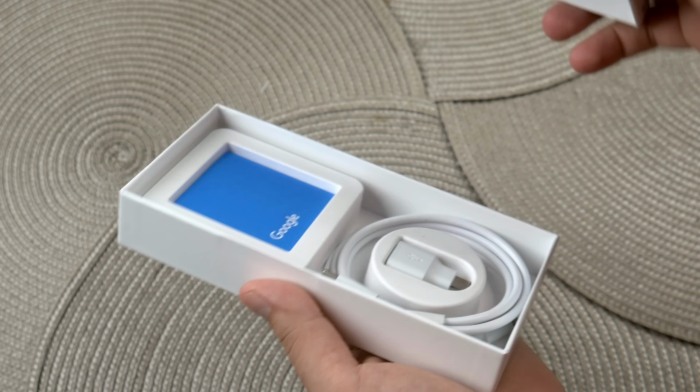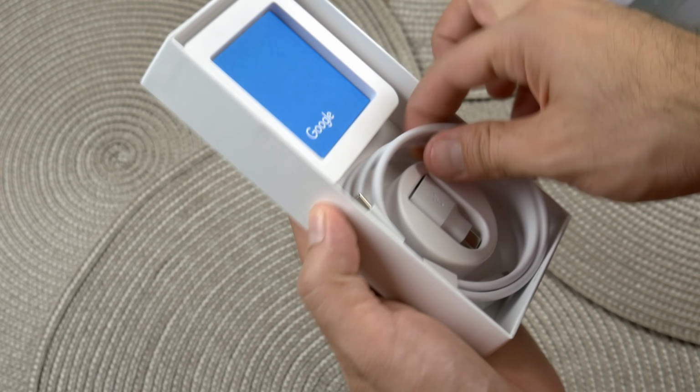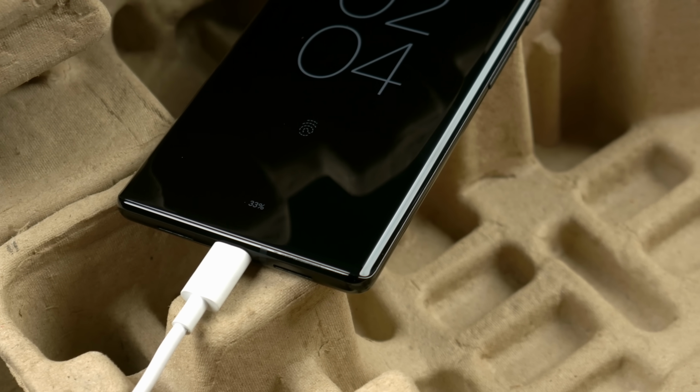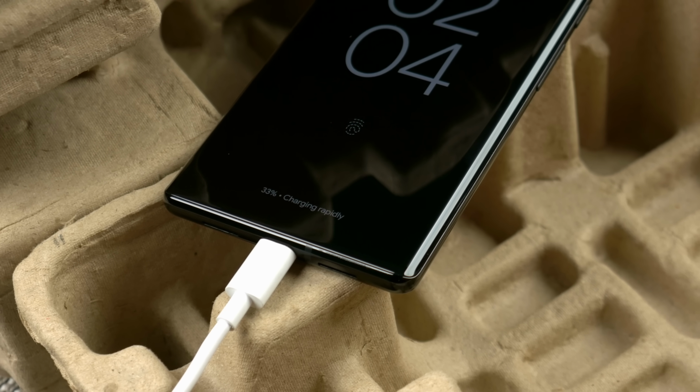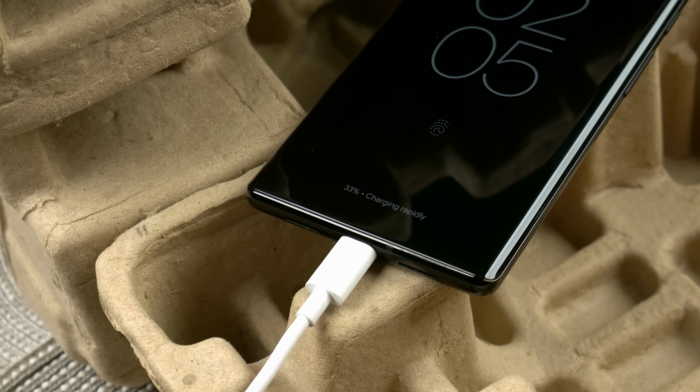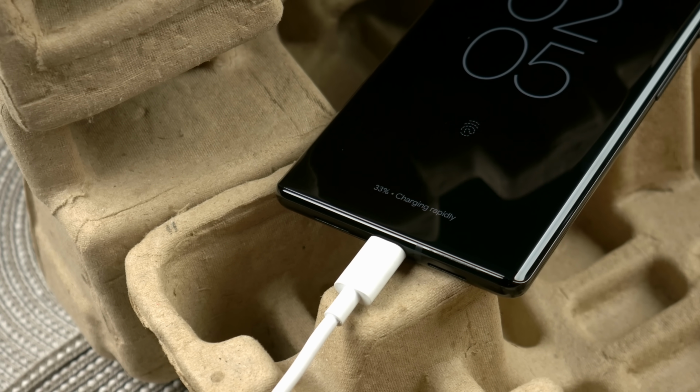It's worth noting that the Pixel 6 Pro doesn't come with a charge adapter, but Google does sell a 30-watt charger meant to be used with this phone. The thing is, the Pixel 6 Pro is very conservative with its charging. It does reach the advertised 50% in 30 minutes, but it takes almost 2 hours to fully charge the phone.